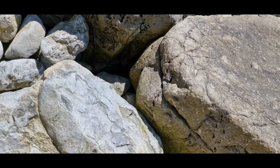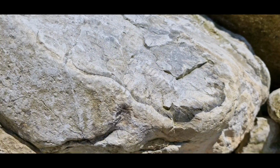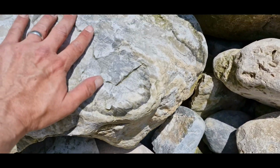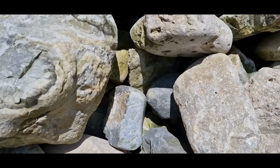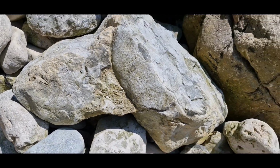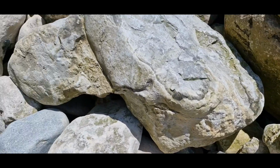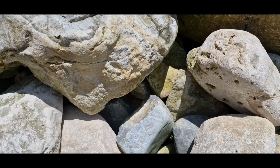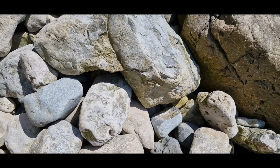Just spotted another ammonite. Keel sticking out of there. Unfortunately that rock is massive, so the chances of me getting that out are pretty slim. That's part of the same rock. Could probably break that off, but getting that out, I don't know. It does look like this may crack off. It might be worth a try. Might give it a quick go.